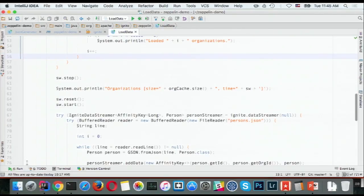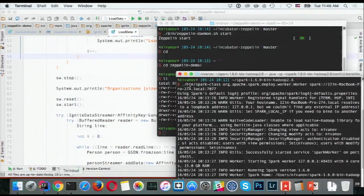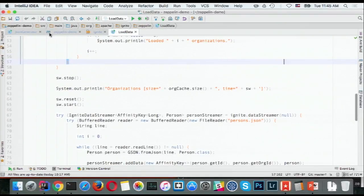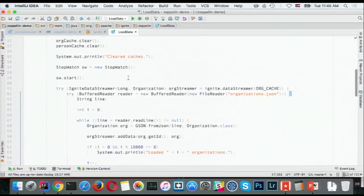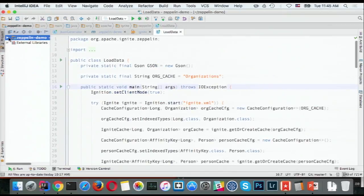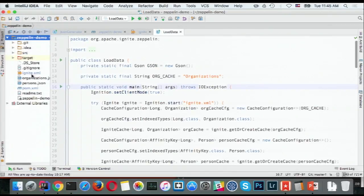As for the data set, it's a pretty simple data set. I can show it to you right here. It's two JSON files, essentially an organization JSON and a person JSON. Very simple structure. I think it's somewhere right here. I can basically give it to you. Just one second. I'll show you the file itself that generates this so you would know.